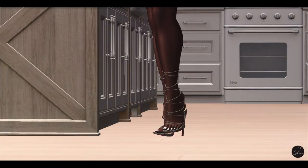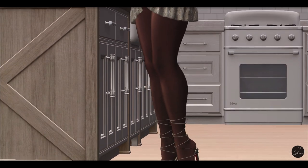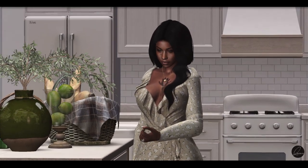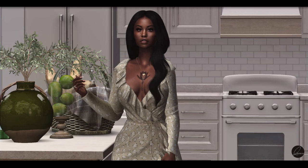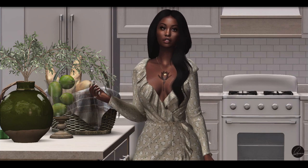I am back home and dressed for my day. And yes, I just had to show off these shoes called Konya by Essence. And this Zephyr hairstyle by Foxy. I absolutely love it. So now let's put my kitchen to some good use and make my first breakfast set in my new kitchen.